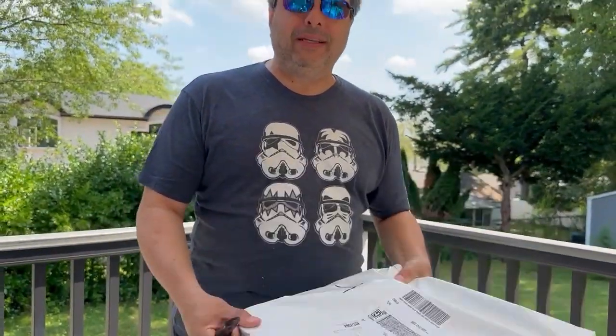And, as if that wasn't enough, there's also either a hat or t-shirt in there. So there's going to be three things. Plus, wait, there's more. There's a 1 in 3 chance of getting a signed puck in this box. But I'm not sure. It doesn't feel like there's a puck in here.